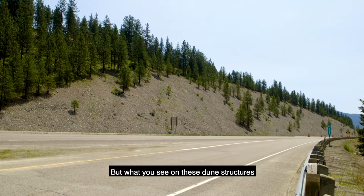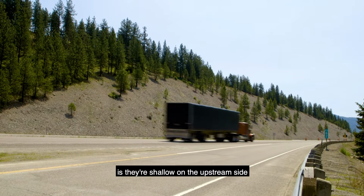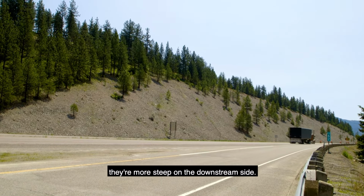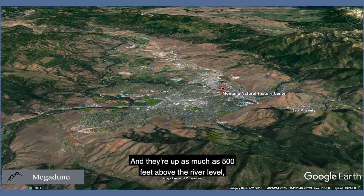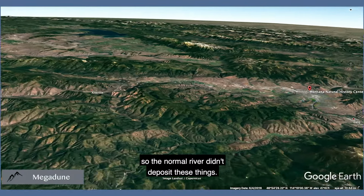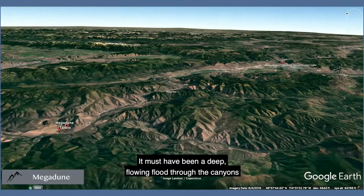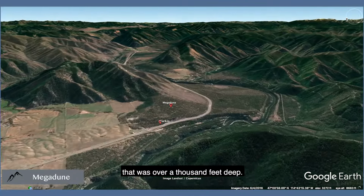What you see on these dune structures is they're shallow on the upstream side and more steep on the downstream side, and they're up as much as 500 feet above the river level. So the normal river didn't deposit these things. It must have been a deep flowing flood through the canyons that was over 1,000 feet deep.